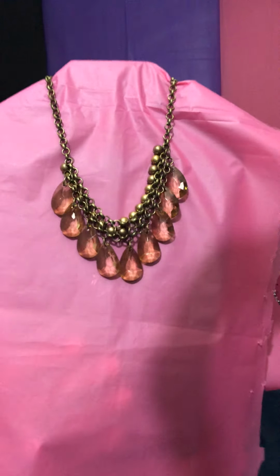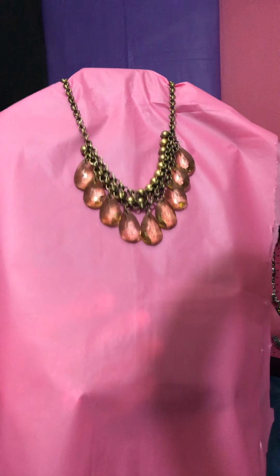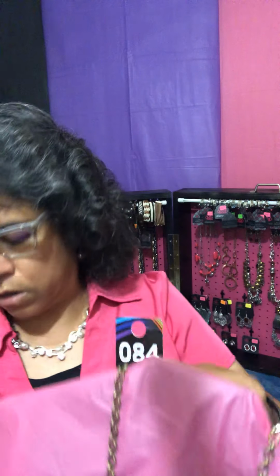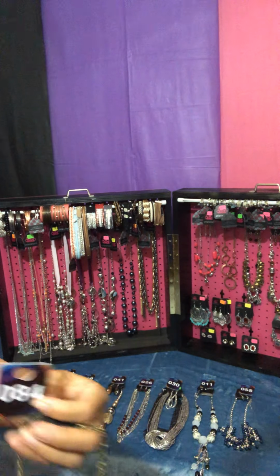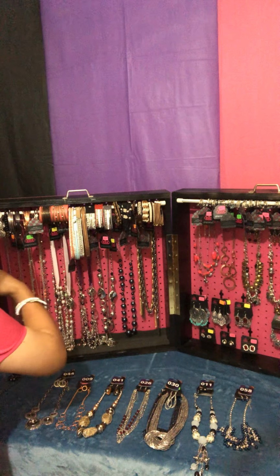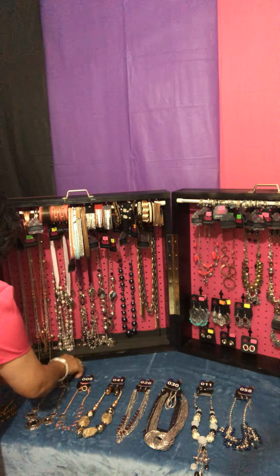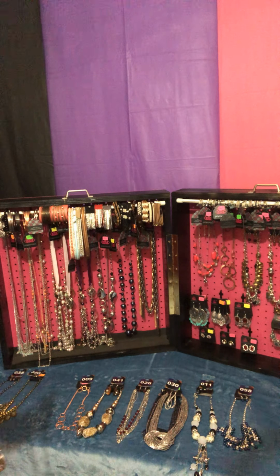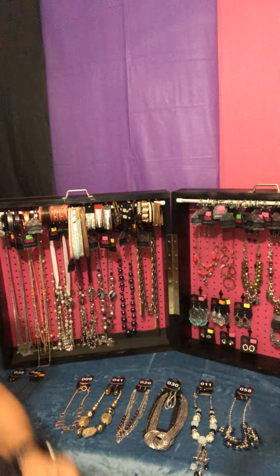Okay. Anyway, there it is. There is the necklace. This one, like I said, is number 84. Number 84 for this one. The next one is going to be number 44. Number 44. This is called Global Glamour.